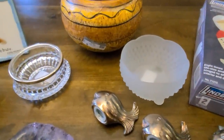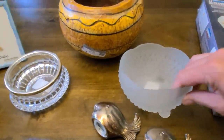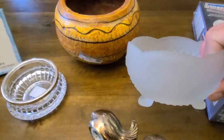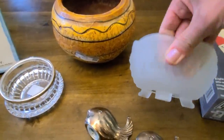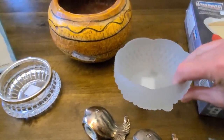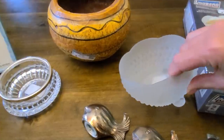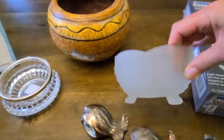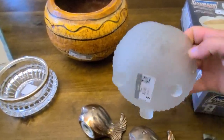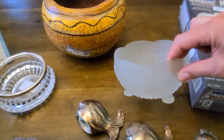So I don't know how many times I've passed this piece on the shelf. Today was the day I just couldn't leave it behind. It's a frosted diamond point Indiana glass tri-footed bowl. Again, you could use it for nuts, for candy, a little plant, a candle. I paid $3 for it, and I am going to ask $20.